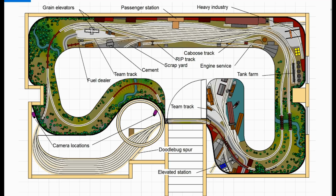I've still got the short run round and the double-ended caboose track exactly as I showed on the previous plan, but I've changed the engine service facilities quite significantly. I've shown a small roundhouse with a filled-in turntable pit.